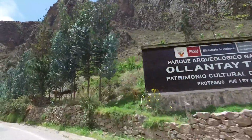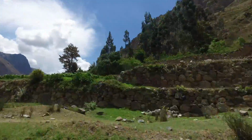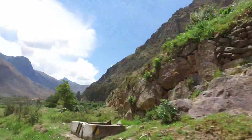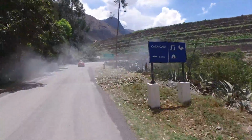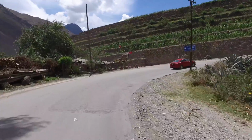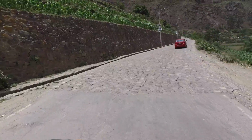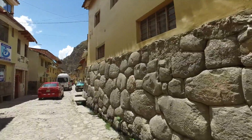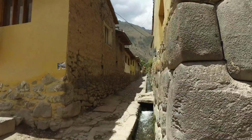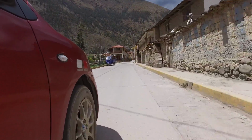And then you have to drive through the ancient town and archaeological site of Ollantaytambo, which is immense in scale. As you can see, these terraces, which are part of Ollantaytambo, are at least 10 feet tall. And then you drive through the town of Ollantaytambo itself, which is megalithic and Inca in terms of construction.